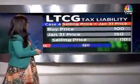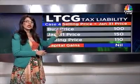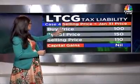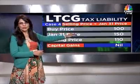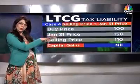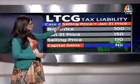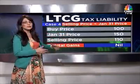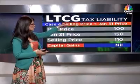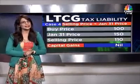Last but not the least, let's take one more scenario to even this out. The selling price here is lower than the January 31st cutoff price. So here the buy price was 100 rupees. The January 31 price was 150, which means that's our benchmark. But look at this. What happened? After the 31st of January, the share depreciated in value. It actually fell down to 110. Here, it's very simple. The difference between 150 and 110 is 40 rupees. So anyway, your tax liability is nil, even though you've made 10 rupees on that transaction from 100 to 110. But, for the purpose of calculation, you won't have to pay any tax.